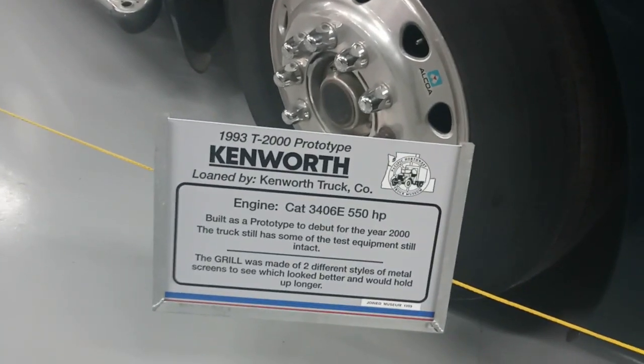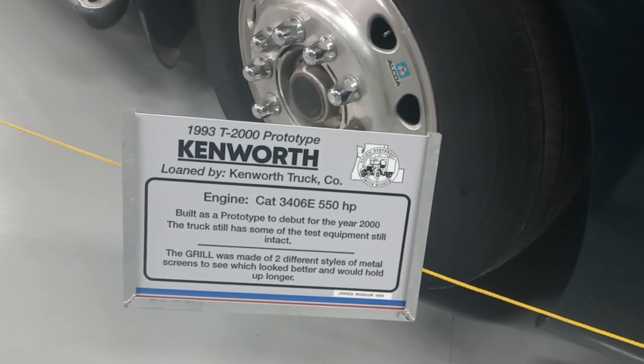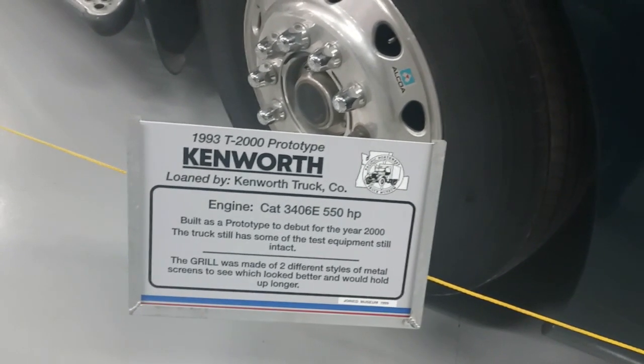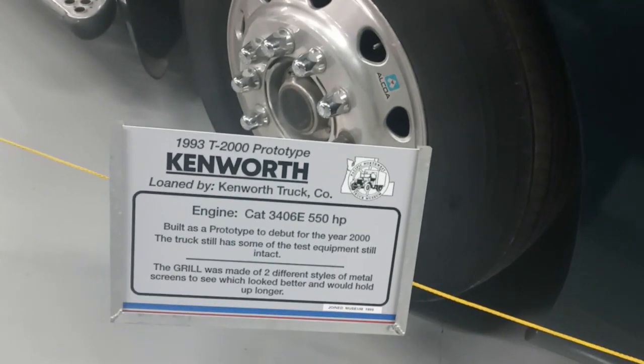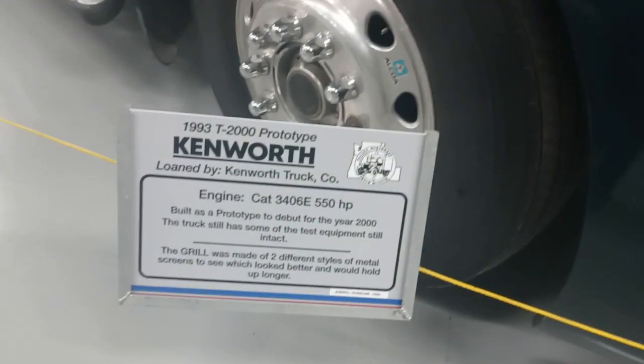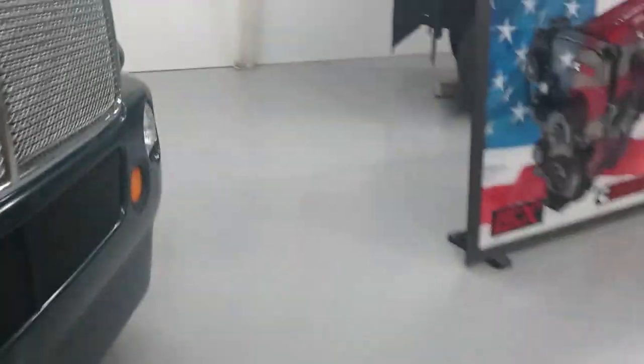Yeah, this one looks a little newer. It's a Kenworth. Oh, '93. '93 Kenworth. See, built as a prototype to debut for the year 2000, the truck still has some of the test equipment intact. The grill was made of two different types of metal screens to see which looked better and what would hold up longer. Oh, yeah, you can see it.